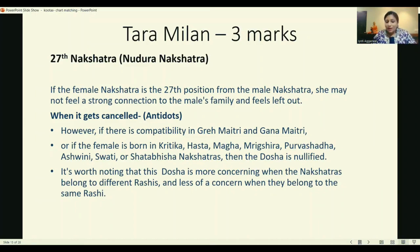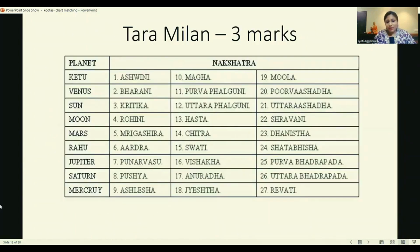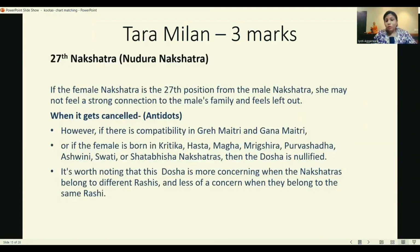Now, let's take the example of the Punarvasu nakshatra. The Punarvasu nakshatra is divided into 2 parts and it has 4 phases, with 1 phase falling in Cancer. So, if the girl's nakshatra is Punarvasu in Cancer, and the boy's nakshatra is Pushya, they fall under the same zodiac sign. The boy's Pushya nakshatra falls entirely in Cancer, and the girl's Punarvasu is in the Cancer part. Therefore, there will be no distant defect here because the zodiac signs are the same. However, if the girl's Punarvasu is in Gemini and the boy's is Pushya, then there will be a distant nakshatra defect.